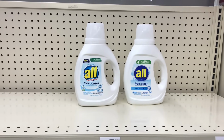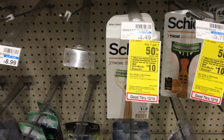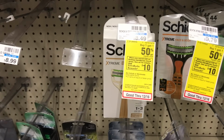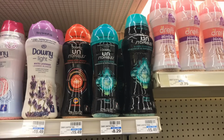I will be showing 4 ways to do the spend 30 get $10 back, but remember it's a limit of 1. The first option I have is by picking up 2 of the Chic Extreme Bamboo Razor, priced at $8.49, and they're on sale for buy 1 get 1 half off. That means the second one is going to be $4.25.